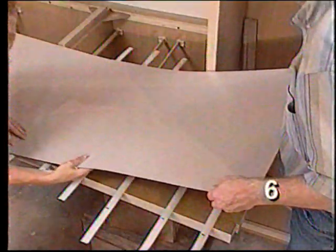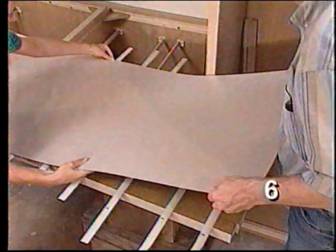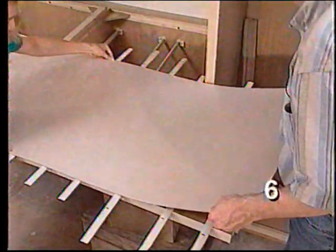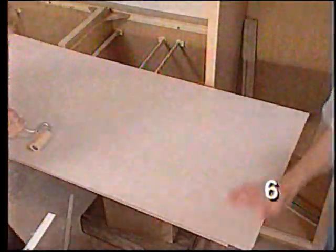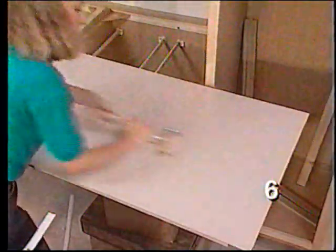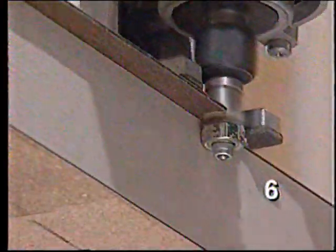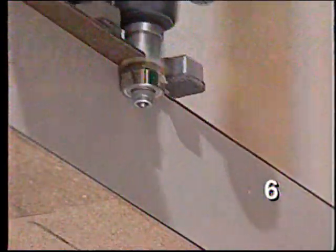If you're applying the top in two pieces like us, set the second piece down next to the first one, making sure the edge of the seam is tight to the edge of the first piece and pressing that down into the glue. Then lay down the rest of the piece and roll the glued surfaces tightly together. After the top's dry, you can trim off the edges flush with the substrate.